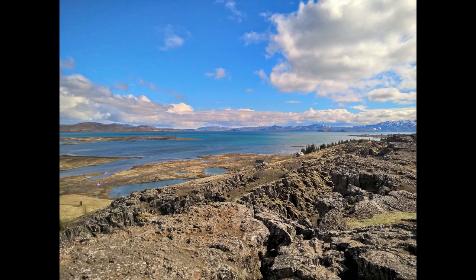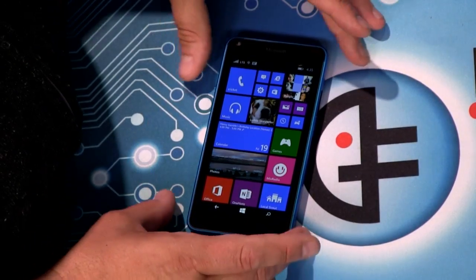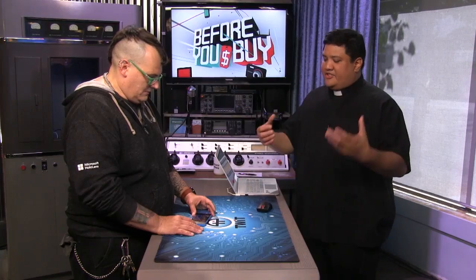But I mean, Lumia phones have been known to have nice cameras. They have, and what I'm saying is that this kind of summarizes all of these years of experience that Nokia brought to Microsoft with the Lumia imaging chops and puts them in a phone that costs $129. So it's snappy, it takes nice pictures.